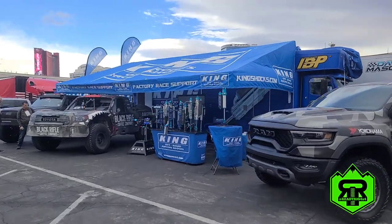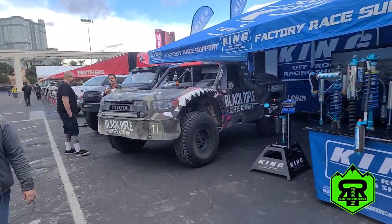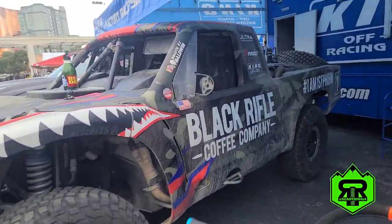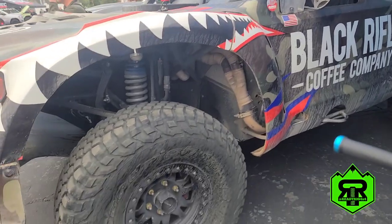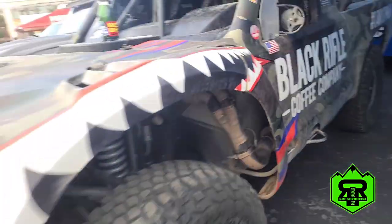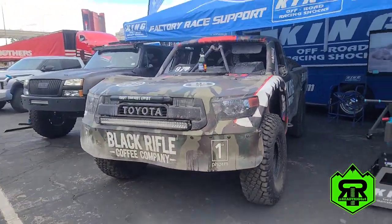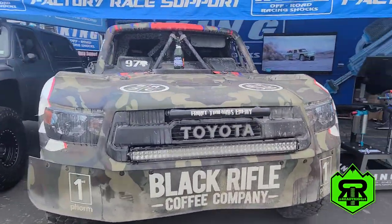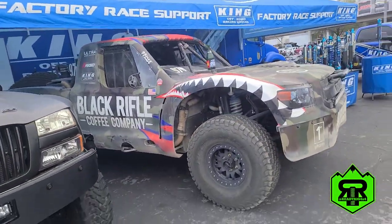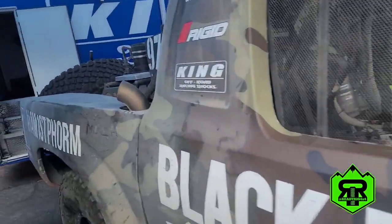All right, guys, I'm walking up to the King Shock booth. Got BJ Baldwin's rig here. This thing has been in multiple races. Has been just absolutely destroyed. This thing is awesome, man. They did a really great job. When he moved to Black Rifle Coffee, I was a little surprised, but I'm sure you guys have seen all kinds of videos with this rig.